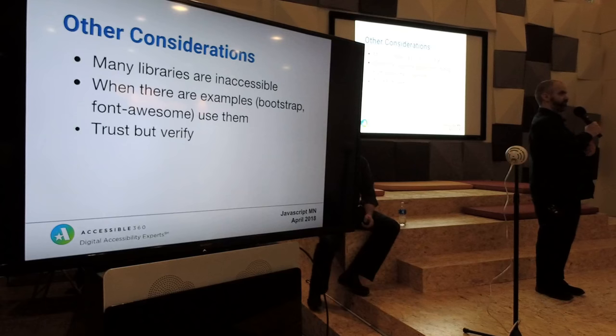It's really easy to put together a library and claim it's accessible. Just about everybody does it. So the slide, I think, says trust but verify. I'd probably just say verify. So many libraries claim to be accessible, and they really aren't. So if you're using components, which hopefully you are, obviously it's always a good idea to not reinvent the wheel if you don't have to, but make sure you are testing your third-party libraries for accessibility and ensuring that they are actually accessible. And if they're not, maybe you can submit a pull request and enhance that.